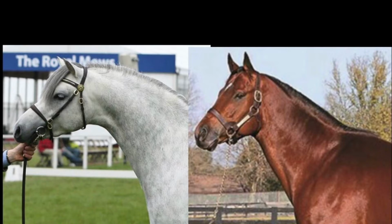We're going to look at some basic points of conformation that come up quite regularly. We've got two horses here. The one on the left, the grey, has a very clean throat and a good top line. He's got a well-shaped neck, and he would be easy to bridle up and ride, whereas the horse on the right is quite closed and thick through its throat. It's got quite an upright neck into an upright shoulder, and you would describe him as short-fronted and stuffy compared to the pony on the left.